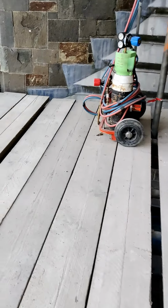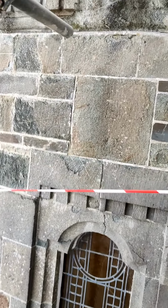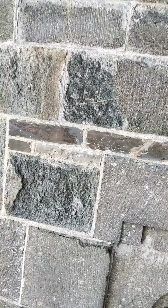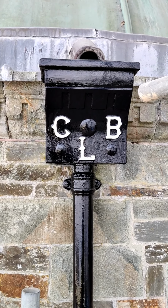Here we can go round the basilica, which is where you can still see quite a lot of serious deterioration in the stonework. This will be addressed in a second phase of the reconstruction. Here you can see on our gutterings the initials CBL, Charles Langdon, the benefactor of the original construction, immortalised forever in the downpipes.